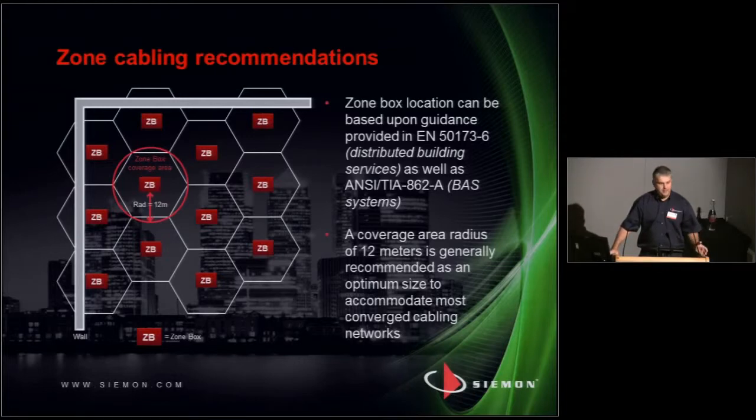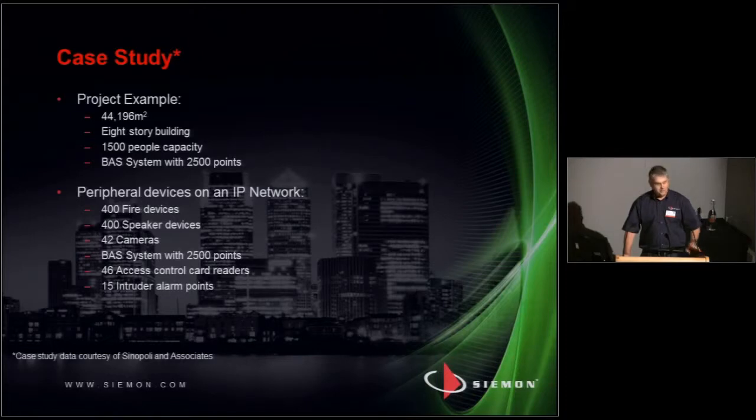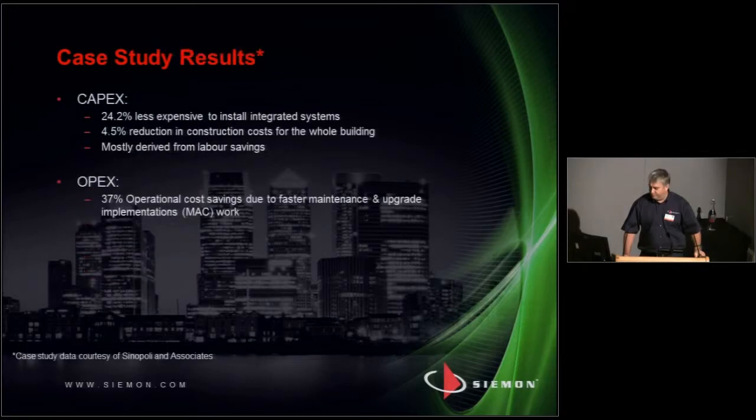Because when the change does happen, running a short lead from a zone box that's provisioned in this room is significantly easier than having to go all the way back to the comms room and lift the corridors up and get downtime in the comms room. Being able to do that just by plugging effectively an RJ45 extension lead in to our zone box is absolutely massive. So we can put the zone box anywhere. There's a big case study which we show you how to the actual operational and capex cost differences.